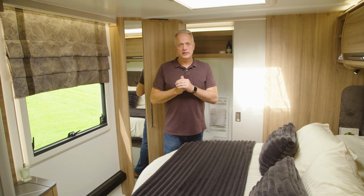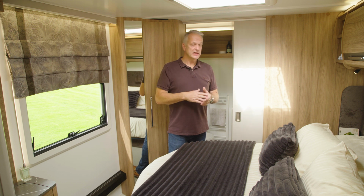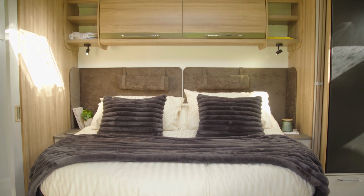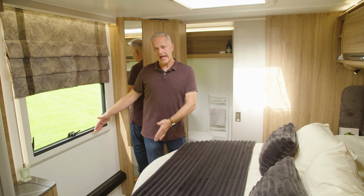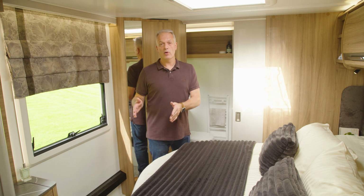So moving on to the bedroom, lots of details to mention here, but we'll start with the bed itself. Now this is a king size bed, so great for getting that good night's sleep. Two modes for the bed, day mode, night mode. It's currently in day mode, so it's pushed right back. Now you can probably see at the foot of the bed how much room you have because the bed's pushed back and because this is an 8-foot wide caravan.